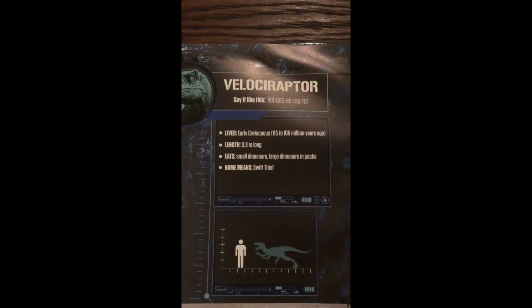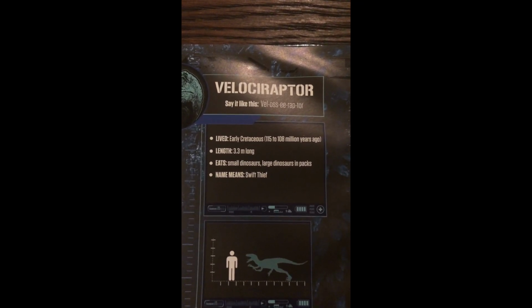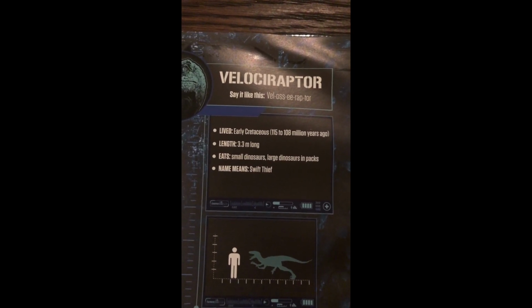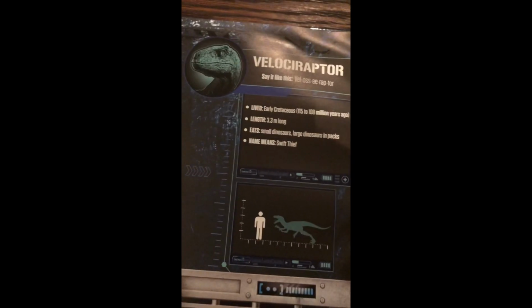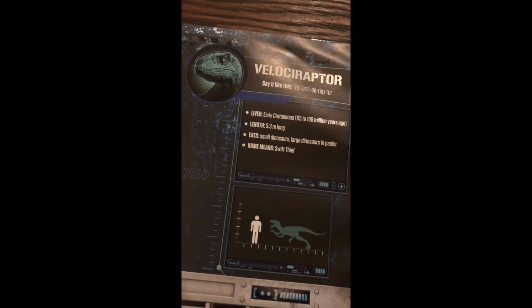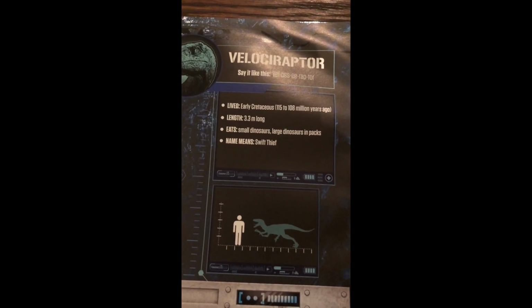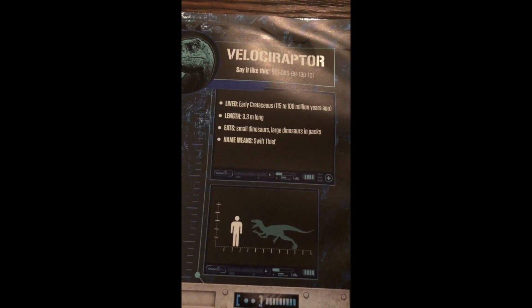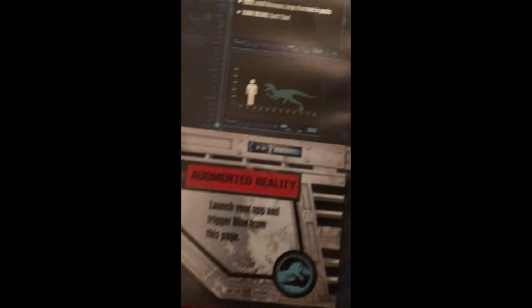Let's see, this is canon Velociraptor. Velociraptor lived early Cretaceous, 115 to 108 million years ago. Length 3.3 meters long, which is not the right size. So this is already showing it's not as canon as the other book I showed you. This book is canon, guys, but when I read over this book before, it's certainly nowhere near as canon as the other one, because this book had a lot more mistakes. That's the wrong size for Blue. Blue is actually 4 meters long or 3.9, either one. Eats small dinosaurs, large dinosaurs in packs. Name means swift thief. The size there is a little bit too small, but not much.